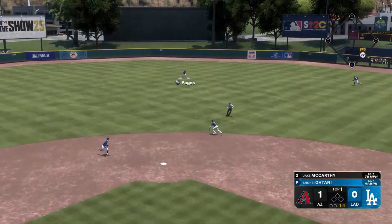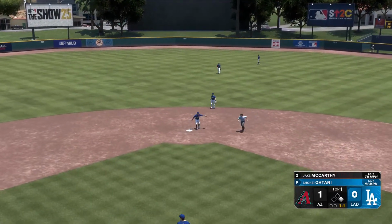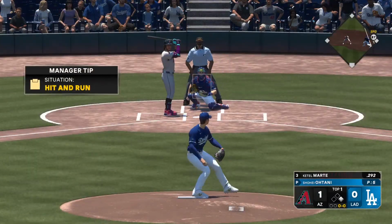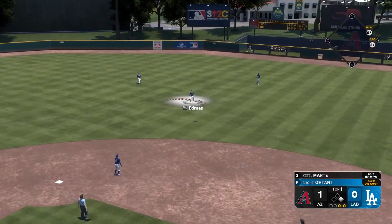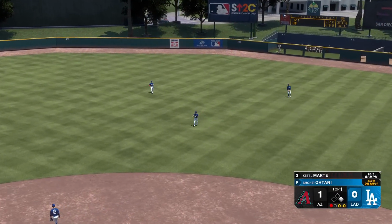Swing and a ground ball up the middle. That's a base hit. Just kept it simple. Played pepper with the middle of the infield and took it back where it came from. And there's just no one there to knock it down. And now they've got some speed on first, so we'll see if they try to get him into motion. Edman makes the grab. One pitch and one out.